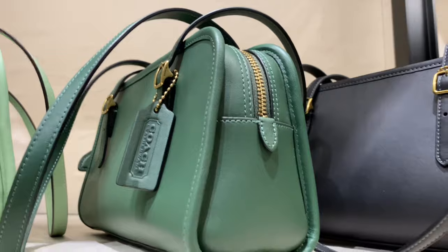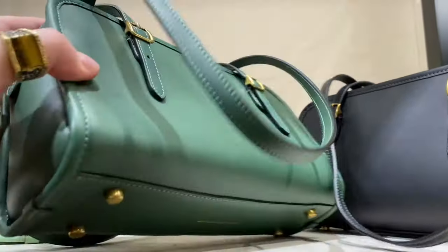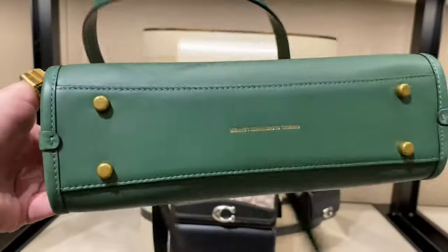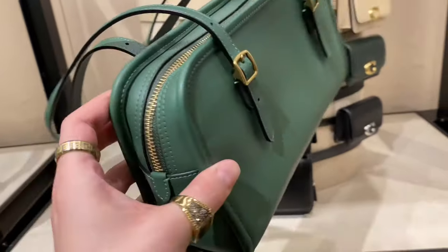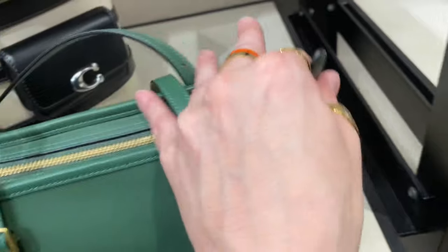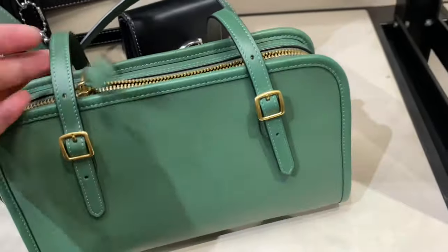And then there's Hunter Green. Hunter Green is also really nice. I'm torn between the black and Hunter Green. Would I use the Hunter Green? I don't know. But it's nice. Unzipper.